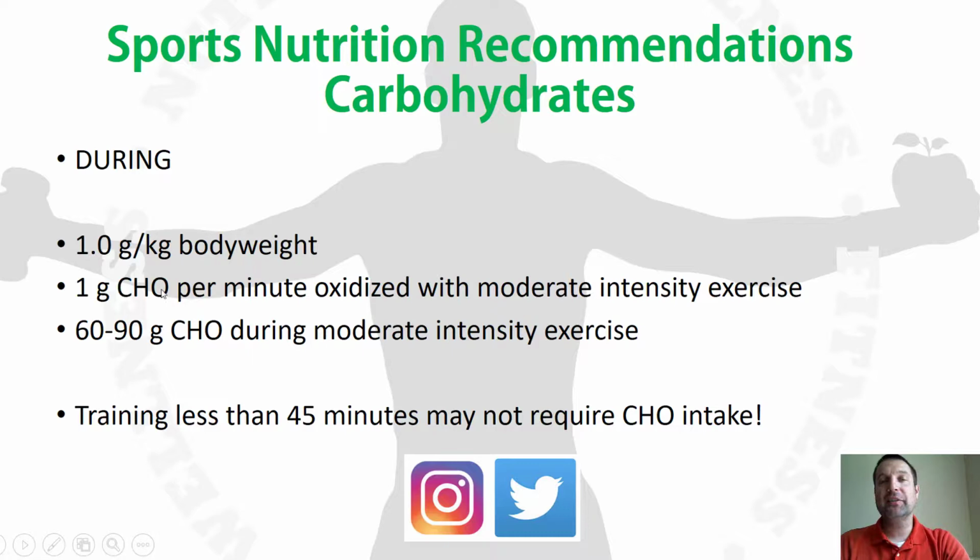Now, again, this may be difficult based on the nature of the sport. So we may not be able to consume during, but maybe this is something at halftime we can use to replenish, or at the end of a quarter.